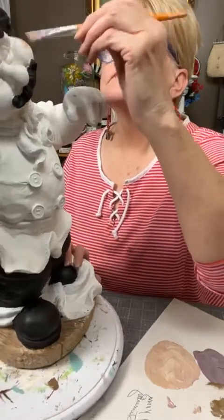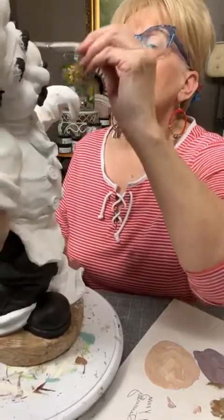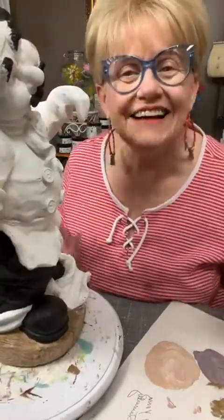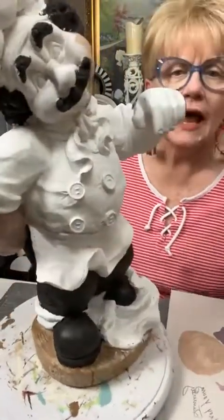Uh-oh. I got flesh on his hair. I'll have to come back and fix it. He's cute. I can't even see him. Oh my goodness. He's cute, ain't he?